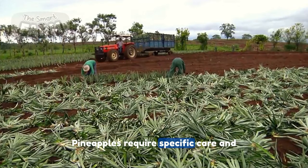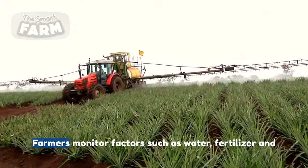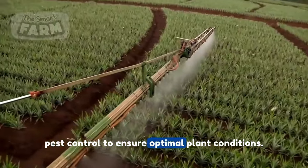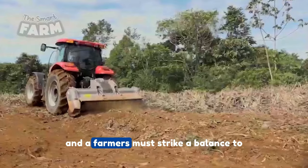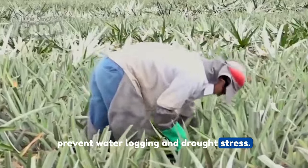Pineapples require specific care and attention throughout their growth cycle. Farmers monitor factors such as water, fertilizer, and pest control to ensure optimal plant conditions. Watering is a critical aspect of pineapple cultivation, and farmers must strike a balance to prevent waterlogging and drought stress.